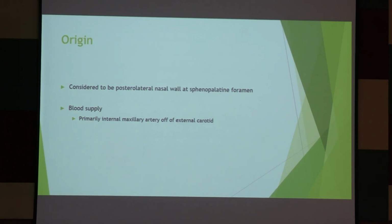What is the origin? This is an MCQ question. Mostly in the sphenopalatine foramen area. Alternatively the basisphenoid or skull base area, or the Vidian canal, that can also be a source. If we do not remove it from the source, it will recur. It's notorious for recurrence. The primary blood supply is from the internal maxillary artery itself.